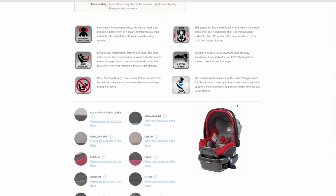But if you're moving it from car to car, it, like I said, is a little bit of a cumbersome process, especially with the added features that attach to the car. And then other than that, the only other downside is going to be similar to the Chicco in that you're going to find it to be limited in compatibility with any aftermarket strollers.